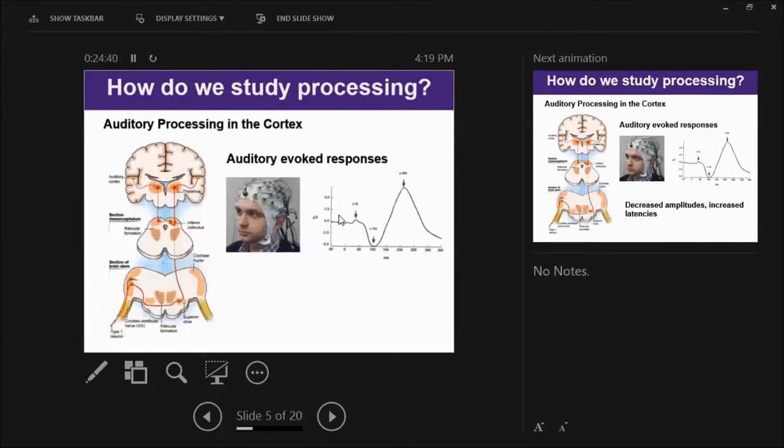Okay, so in the cortex, of course, we can measure auditory signals as well. They are called auditory evoked responses or event-related potentials, ERPs. There are a lot of different things that can be measured. It's the P50, the N100, the P200. Sometimes they are referred to as P1, N1, P2 and P3. There's mismatch negativity. We can measure brain oscillations. So there are a lot of different things that can be measured on the cortical level.